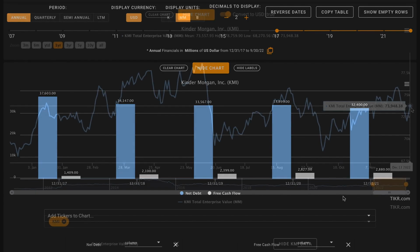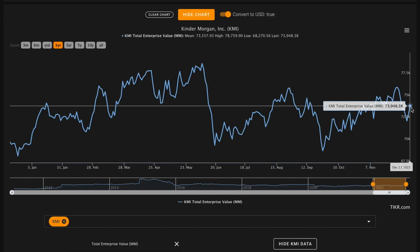Then our 6th and final metric, the big metric of them all, we want their average free cash flow to their total enterprise value to give us a yield that's above 5%. If this is the case, this might give us a slight risk premium to the yield of the 10-year treasury and potentially give us another reason to be interested in Kinder Morgan.